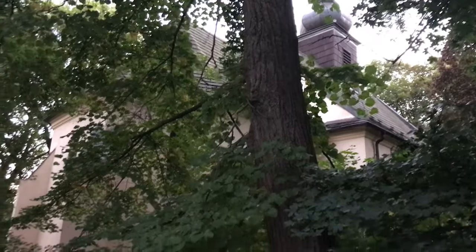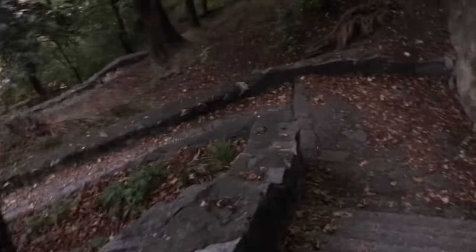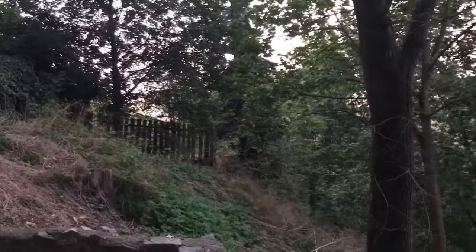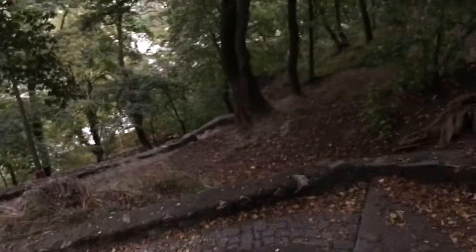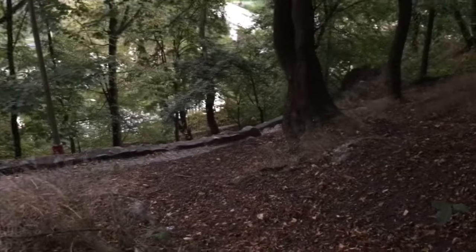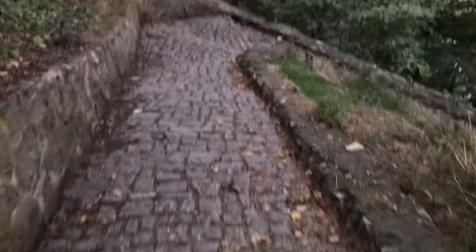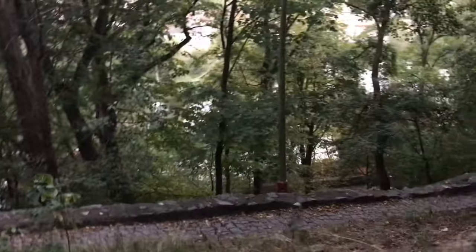I actually don't know if this church is still in function. It looked well preserved, but I don't know if they still use it. But the park seems nice. I don't know if it's technically a park. It's more like a hill with trees. It looks pretty nice. Imagine doing your jogging here every day. That would be crazy for your thighs and, you know, calves. Calves? Is that what it's called? If I lived here in this city, I would probably do it.